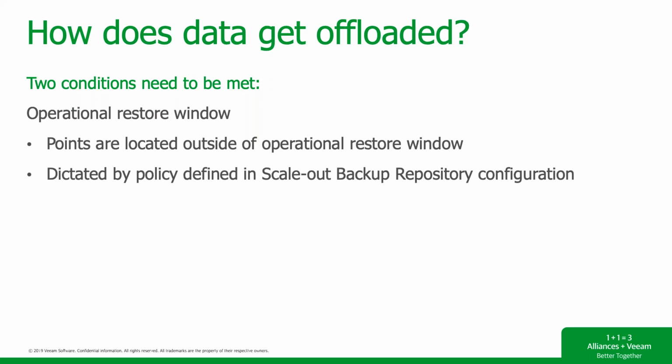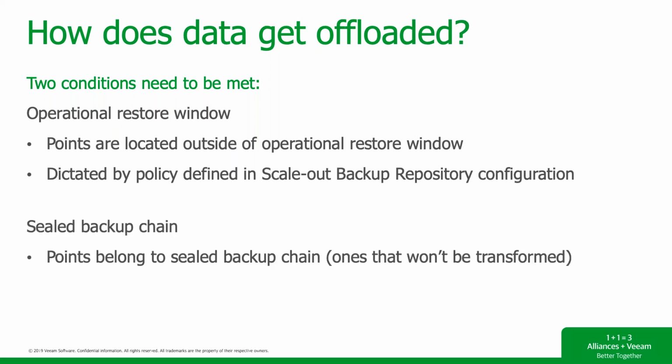And then the second condition is that the backup chain has to be sealed. We'll go through a diagram here in a second that helps you understand what a sealed backup chain is. But the easiest way to understand it: the default backup chain style for Veeam is a forever forward incremental. And the backup chain is sealed when another full backup is taken. So anything older than your latest full backup is a closed backup chain, and that could be tiered off to object.